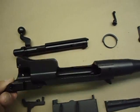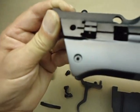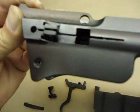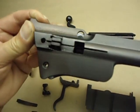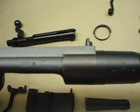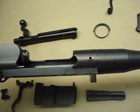Let me see the other side of that receiver. As you remember, this had damage, you know, everywhere. As far as little dings, you can see the color, you can see the difference in the hardening right there. You can see where it was spot hardened and where it wasn't. The bluing takes on a different tinge at that point, and it's completely normal.